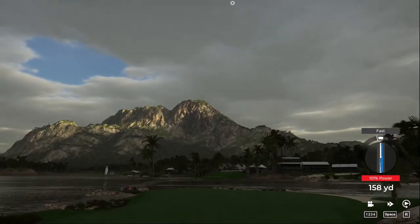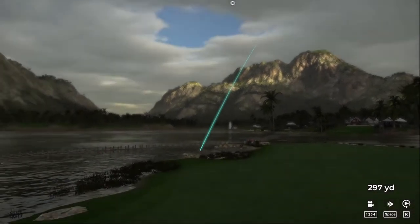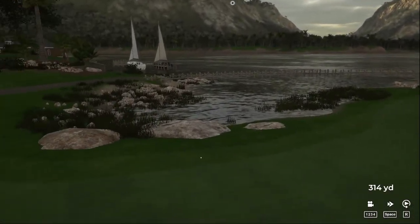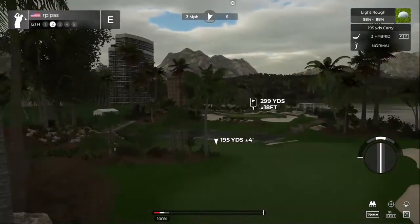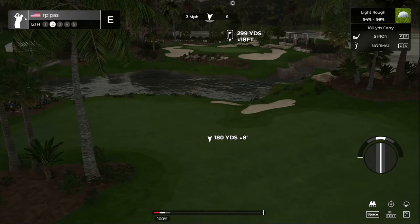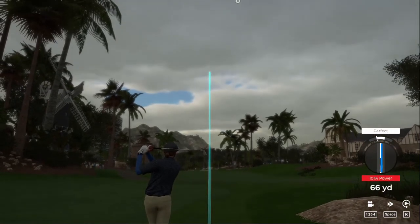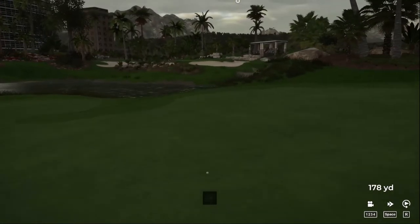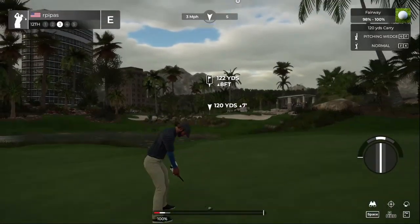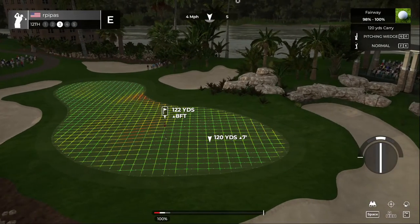All right, there is a good drive. Not sure where this one's gonna end up. That is just about the best I can do there, I think. Here on the 12th. All right, just gonna lay it up. Okay, back in the fairway. Good job. Setting up here now for our third shot.